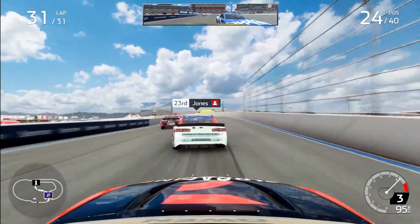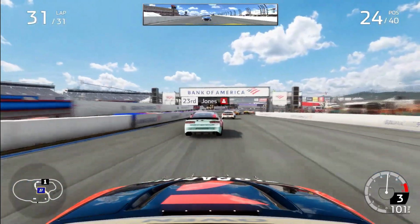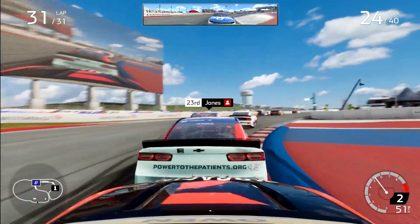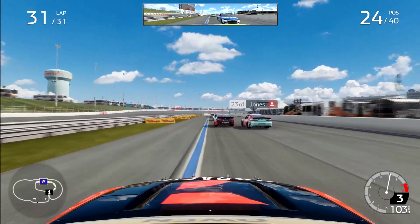What is the point situation? We really don't know, as we are now on the back of a rival, Eric Jones. This is not what we needed to see, because now I know that depending on the move that I make, it could put us in a position to get wrecked here. So now we got to be a little bit more smart on the moves that we are making.